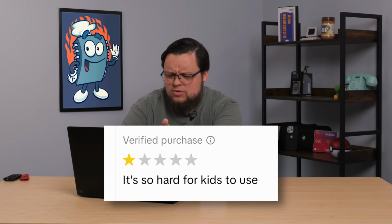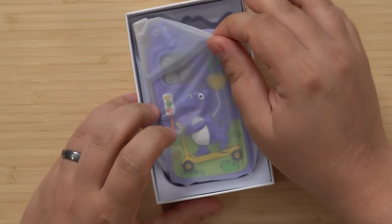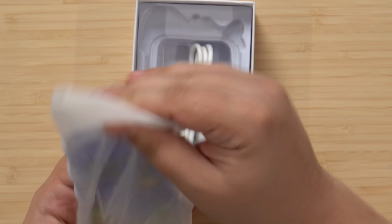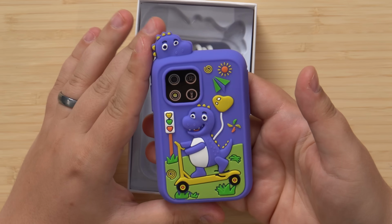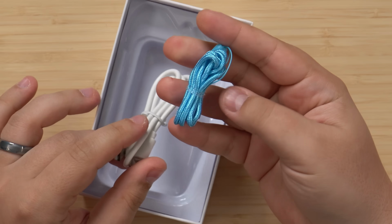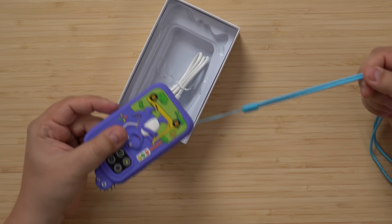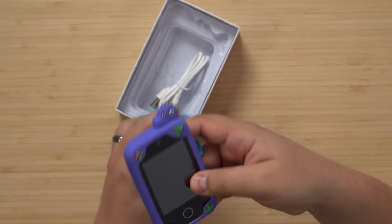And then there's this other one, this 1-star says it's so hard for kids to use. Isn't that the whole point? It's a kid's phone. Who knows? Let's open it up and see what's inside. And sure enough, we got our kid's phone, guys. Just look at this case. I have no words. This is perfect. Oh, it smells so bad. What is this crap we got down here? We got a charger, it looks like, and oh, it's a lanyard. Gotta put the lanyard on right. There we go. We got the lanyard installed. That's incredible.